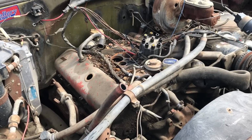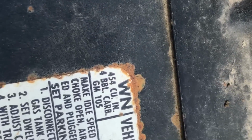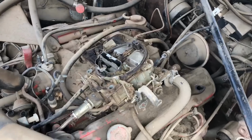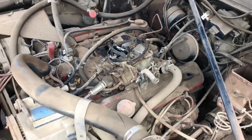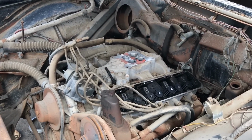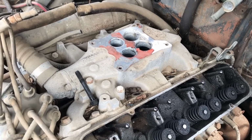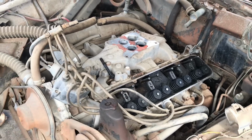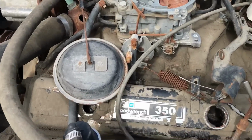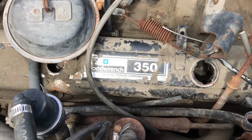Be cool if it was a 4-bolt block. And it is a 454 4-barrel. Man, the Buicks are out in force here. Another little Buick Skylark. Fancy aluminum intake. So this is kind of cool. A rusty old Quadrajet. Look at that. Yeah, somebody had their motor replaced. See, in a Corvette.